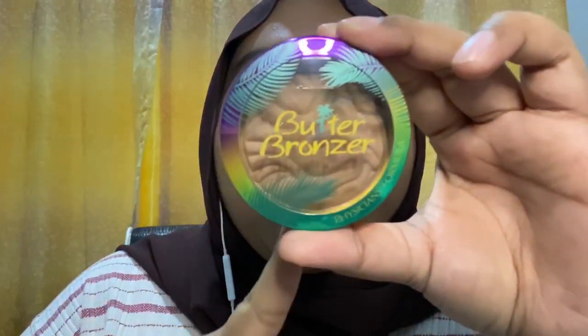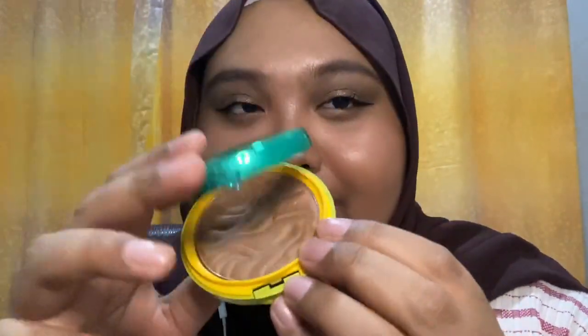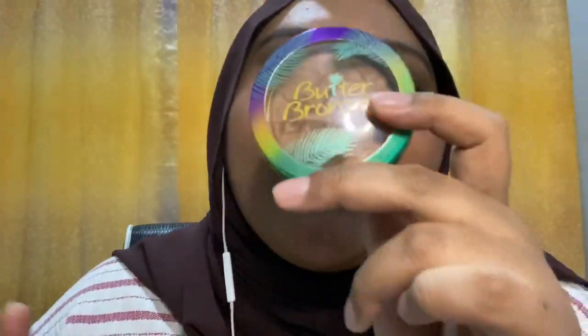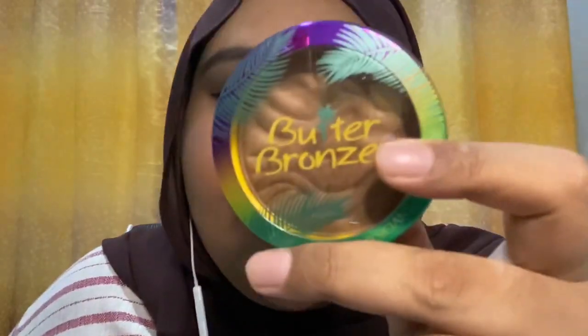This is the Physician Formula Murumuru Butter Bronzer. Okay, so this bronzer smells like biskut kelapa. Bau dia macam biskut kelapa. And I think everyone knows that everyone's talking about this. It is like one of the favorites of the favorites of the favorites. And I understand why.